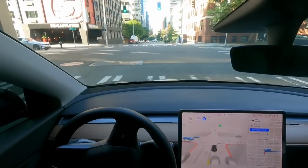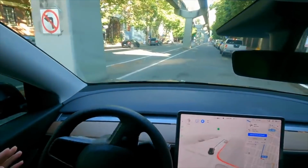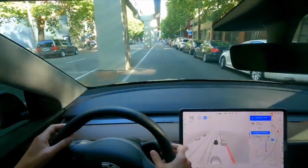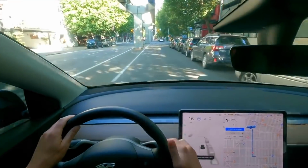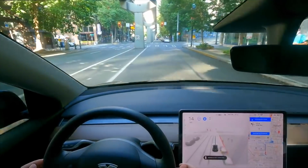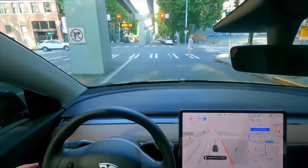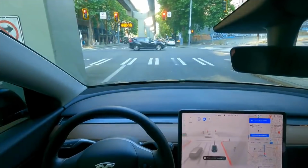And then 5 blocks later, I need to take a left. But the problem is there's this big monorail thing in the middle, right? And I've been thinking this more and more: as a human, I would have never been able to make this turn, and maybe I could have, but not legally, because you either have a double marked line that you can't pass, or you have an intersection. It's illegal to swoop and change lanes in an intersection. So you either have to cross a double white line, which the Tesla was trying to do, or change lanes in an intersection. Both of those are illegal.